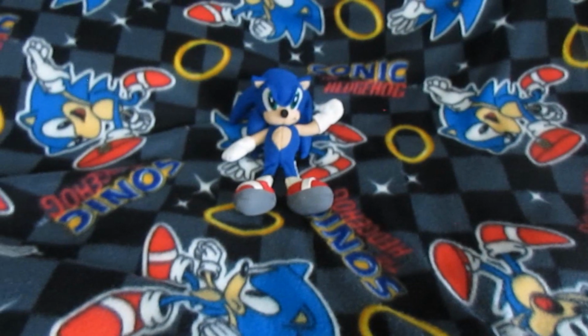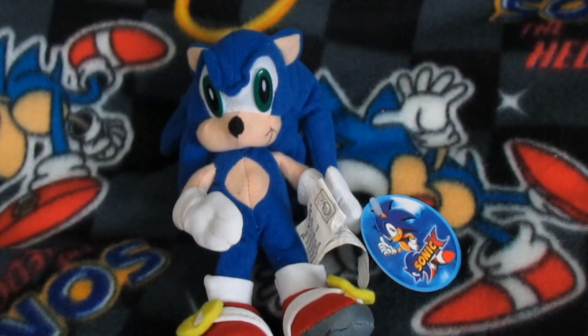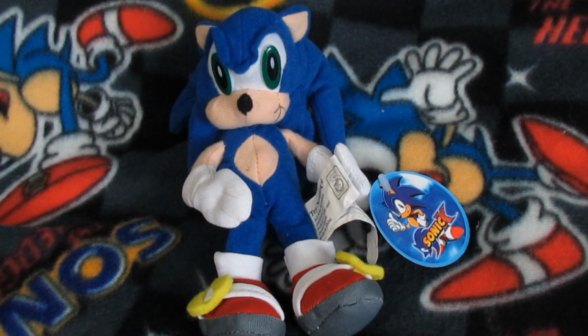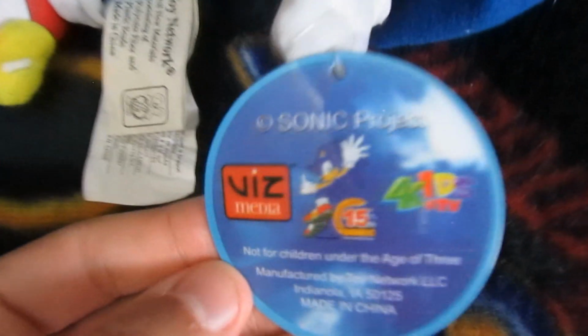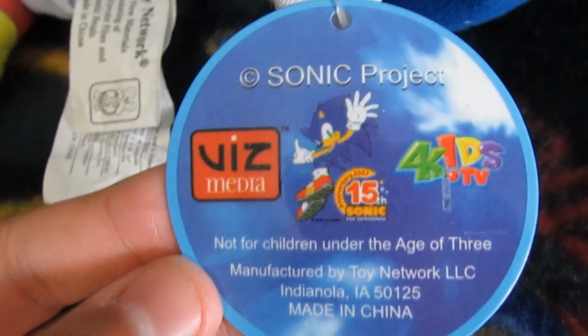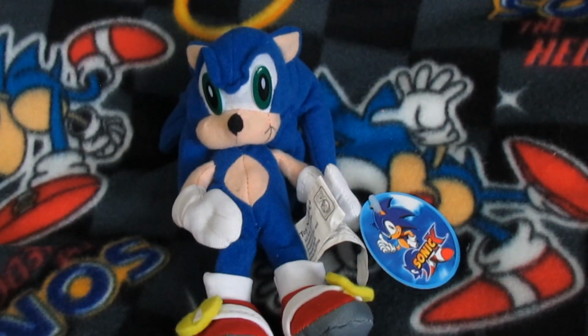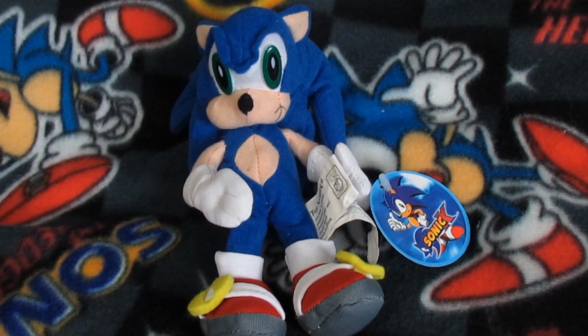Hey, remember that disgusting Toy Network Sonic? Well, here he is again! Noticeably worse! The reason he's back again is because around this time, Toy Network reissued these plushes with new Sonic X tags, and for the anniversary, placed a 15th anniversary logo on them as well. We're only showing these off because there's not actually a dedicated 15th anniversary Sonic plush made. Very shocking. But we already covered him, so let's leap forward a few years and take a look at the next plush in our lineup.